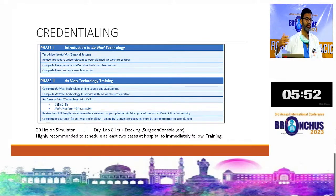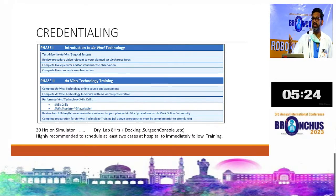Then you need to go ahead and do a short online course. They'll credential you with that. And then there are three or four aspects. The main thing is the simulator work and the dry lab work. You need to put in about 8 hours, which includes your docking, your bedside patient side maneuvers, and then the surgeon console work, etc. Basically, 8 hours of dry lab and 30 hours on the simulator.